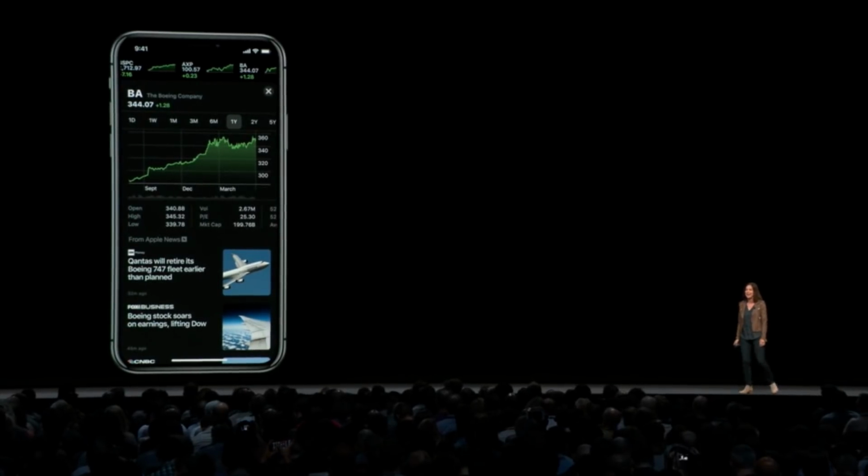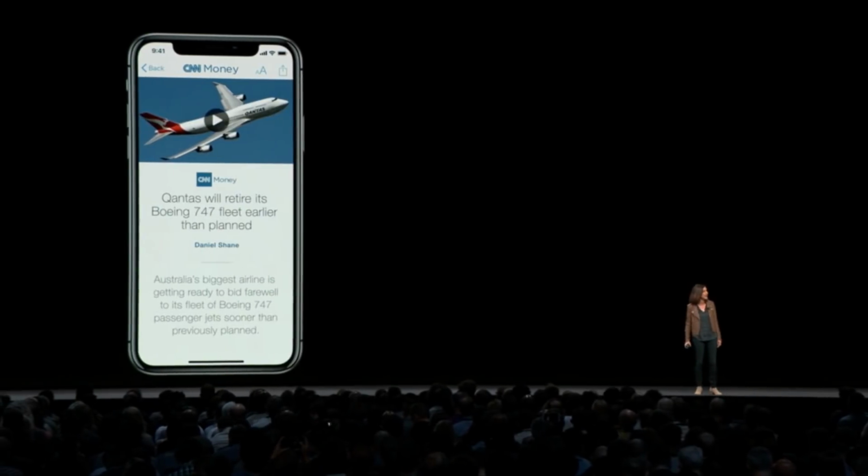Also, now the Stocks app and the Voice Memos app are available on the iPad. So yeah, guys, that's pretty much it for the most important new features in iOS 12.